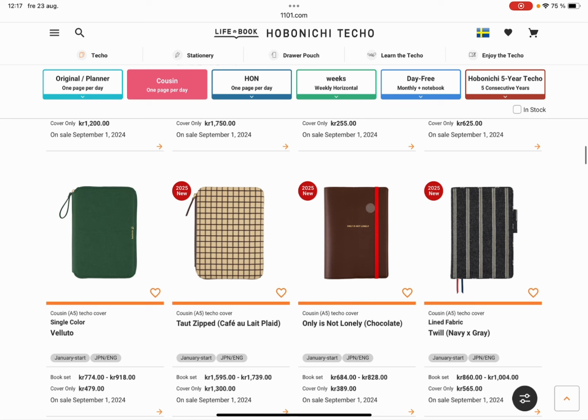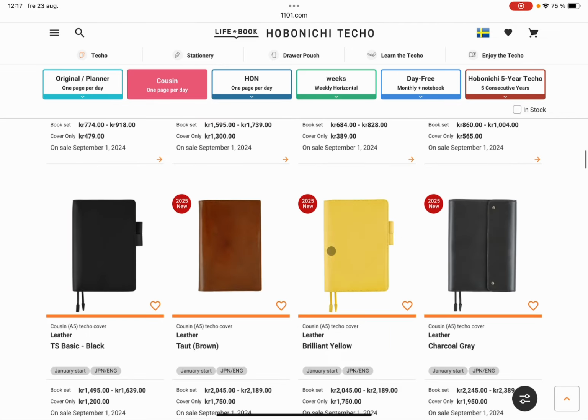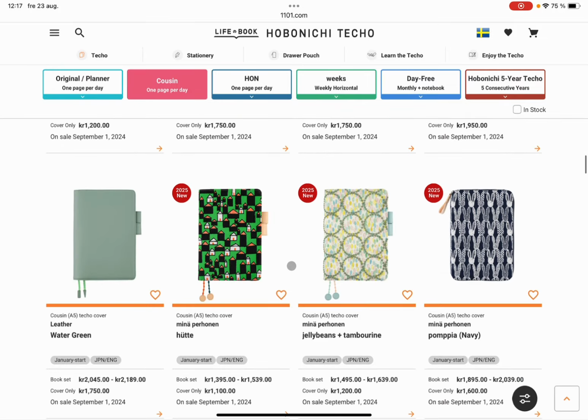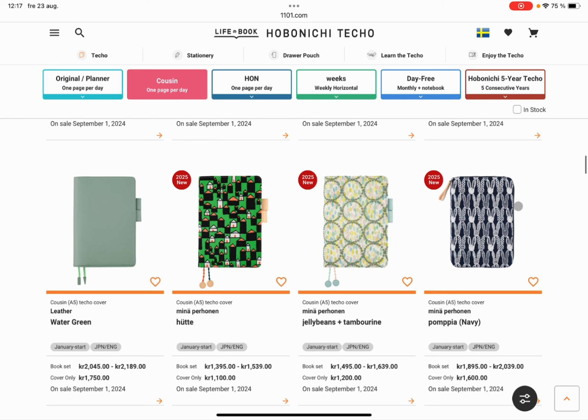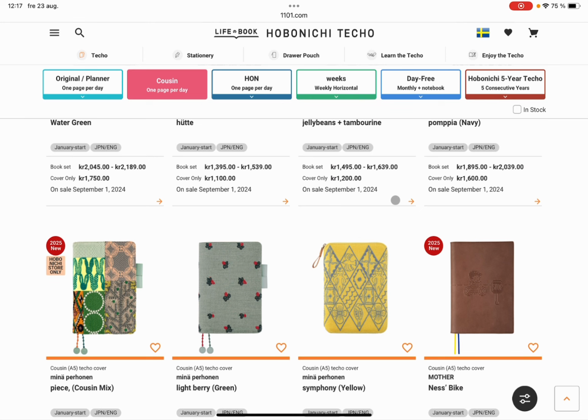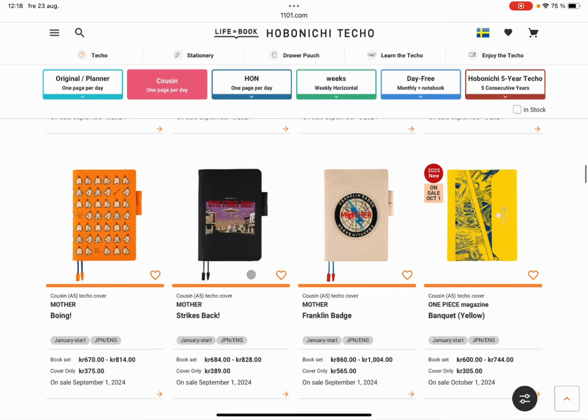Okay, these are the ones. I'm not enjoying the red stripe there, and stripes, no. Yeah, they do have these colors in the letter too. I like this color, I think it's beautiful. And also the Minna Peronen. Oh, the bunny thing is navy blue in this one. I like that, I think I like that more than the A6 size. And the mother. And then the One Piece.